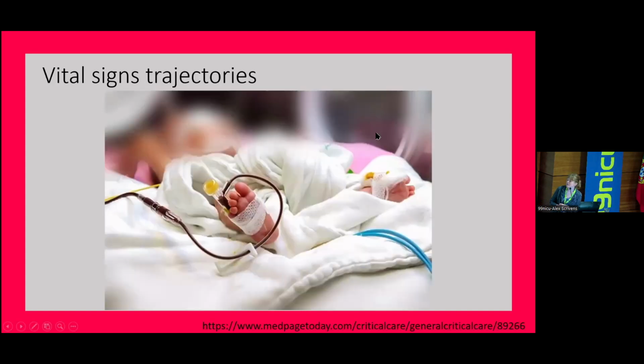Initially, this project was going to be looking at characterizing adverse events during transfusion. We actually never report our adverse events, so we're missing them all. What actually happens during these transfusions? So that's what we set out to do.